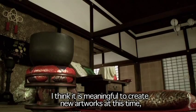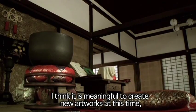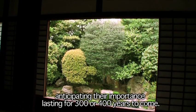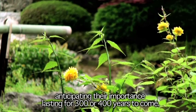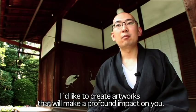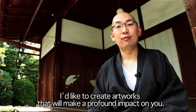I think it is meaningful to create new artworks at this time, anticipating their importance lasting for 300 or 400 years to come. I'd like to create artworks that will make a profound impact on you.